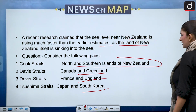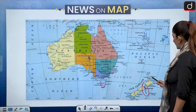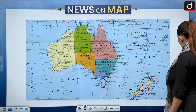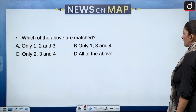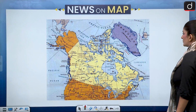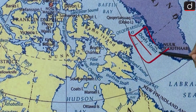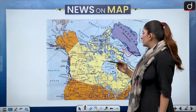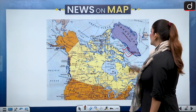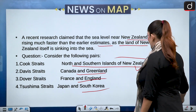Okay, first let's see Cook Strait. So Cook Strait, here lies Cook Strait between the northern and southern islands of New Zealand. So first is correct. Then we have Davis Strait between Canada and Greenland. Let's see where is Davis Strait. So yes, this is Davis Strait. Okay, near, if we have to go by this, east or southeastern region of Baffin Bay, joining Greenland and of course Canada. So second is also correct. 1 and 2 are correct.